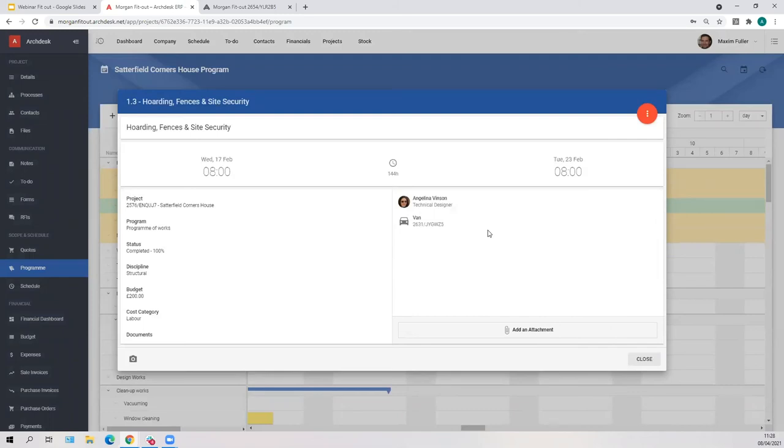What we can also see is which person is responsible for this particular stage. We can also see which assets are associated to different programs of works. For instance, this one has a van. That's one of our vans that is associated to this particular project, and it's Angelina that's controlling it. So if there were any delays, we can get in touch with Angelina and find out what's happening and where those particular assets are being used, or if they could be utilized on a different project.